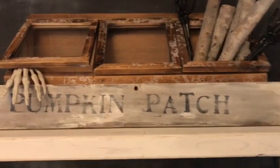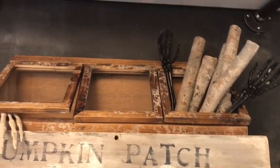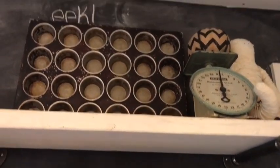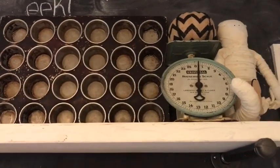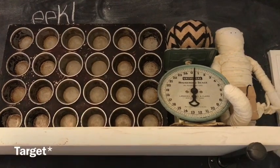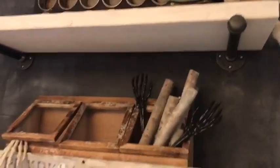The pumpkin patch sign someone made for me. The tongs, another pair from the Dollar Tree. And up here, I just have my old muffin tin. I wrote Eek up there. That chevron pumpkin is from the Dollar Tree last year, and the mummy is from the store I work at.